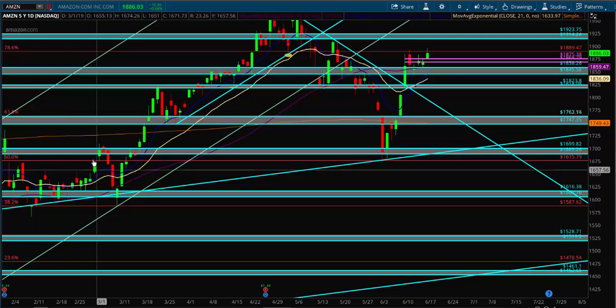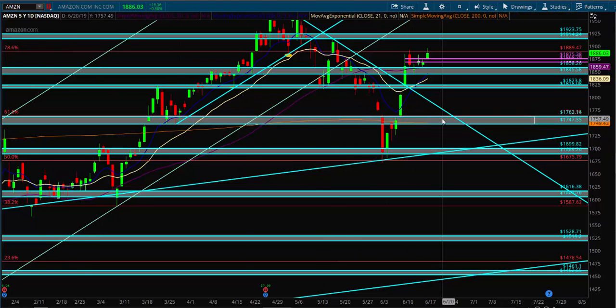We're looking at Amazon. Now, the interesting thing about Amazon is we were expecting a potential pattern repeat. And what's that mean? So back on the 16th of April, we had a push up and a close above the 1845 by 1858 supply demand zone.